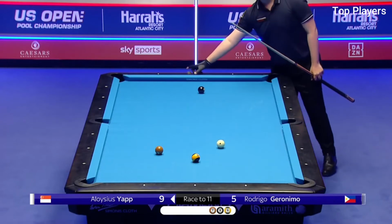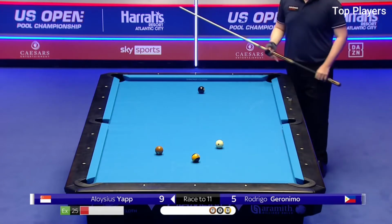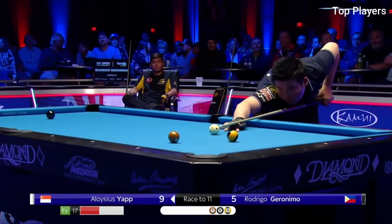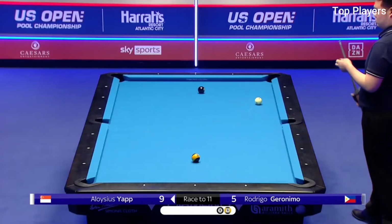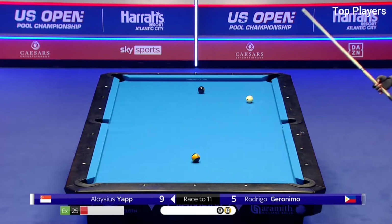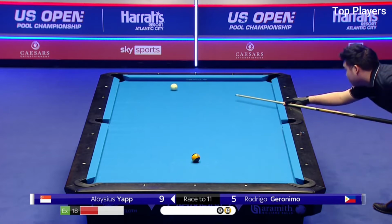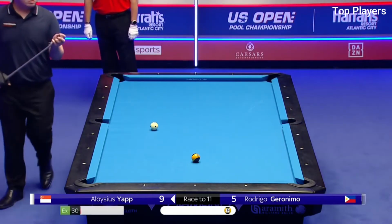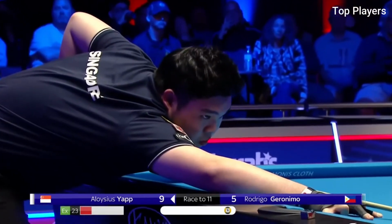Nicely struck there. Just going to pop this 7 and come over to the side of the table where he stood. See how he uses the second rail there as well. It just shows you though how a match can just turn around from 1 or 2 little shots. Began with Rodrigo, bad jump, you know, a couple of positional errors, and to be honest with you, Yap's played very smart, took his chances, but also played great safeties when, you know, he had an option to take on a bit more of a risky pot.